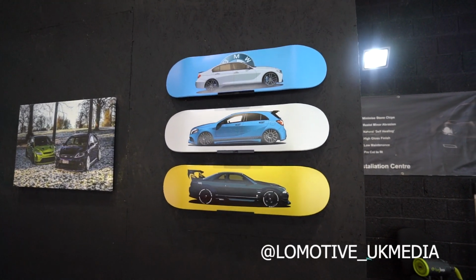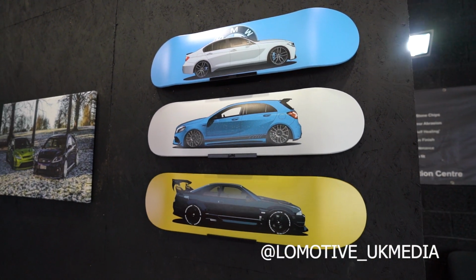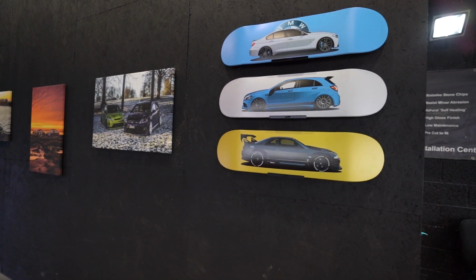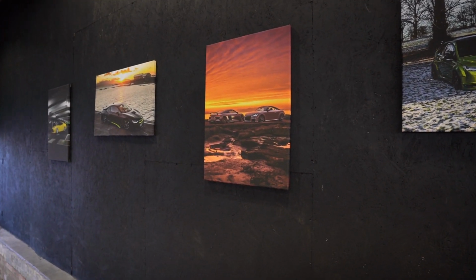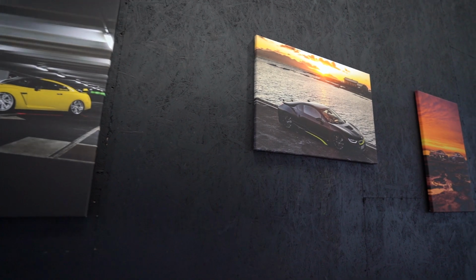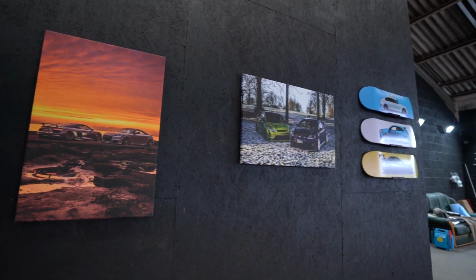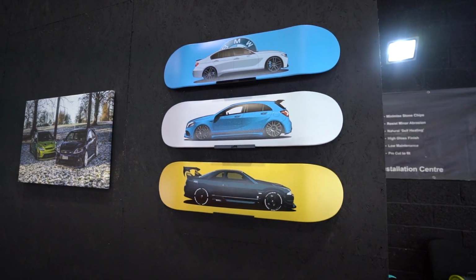So these are the custom decks that are ready to go out at the moment. The R33, the AMG and the BMW, all looking good. Just got a few quick photos for the Instagram page. These canvases are also something we offer through the Instagram page. And the quality on these are absolutely unreal. Kev's GTR, Kev's old i8, Steve Fraser and Stuart's duo set up there, and then Grant Butler's duo, all looking good.